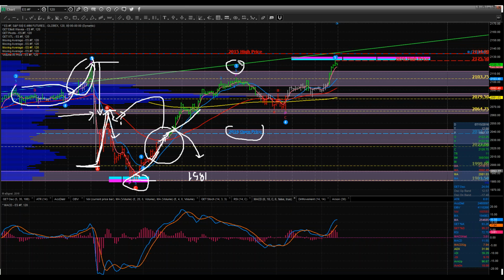It gave us this 3-leg move all the way up to the top, right around 2104. I mean, we broke the 2100 level, and it took less than a week to get there. Then as we got into that level on Monday, we started off the week with a little bit of a pullback. But again, I was telling folks that this looks like, and the system was labeling, a 3-leg, and I concurred.